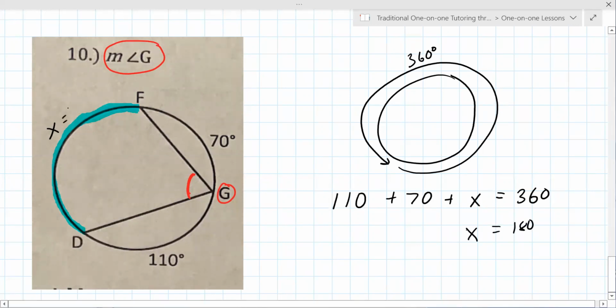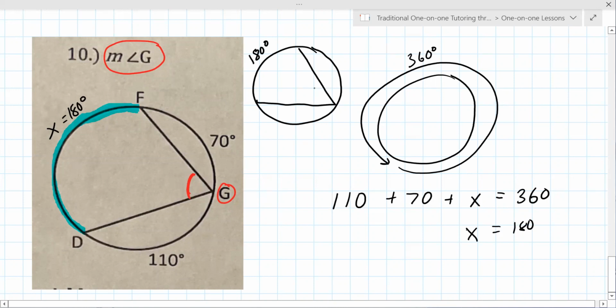Very good. So that's the arc though. We don't want the arc. We want the measure of angle G. How does G relate to the arc? Here's what you have so far, Sourish. You have that this is 180 degrees, but you want G.